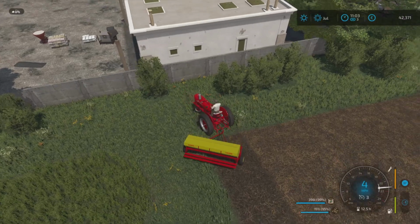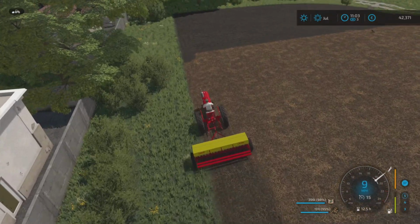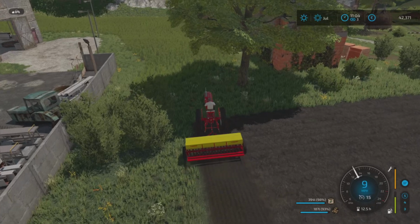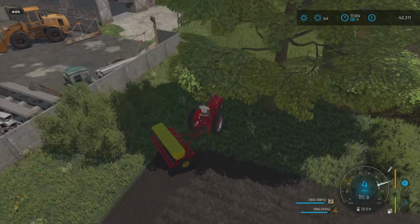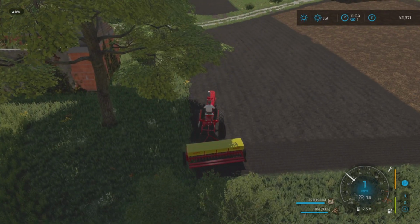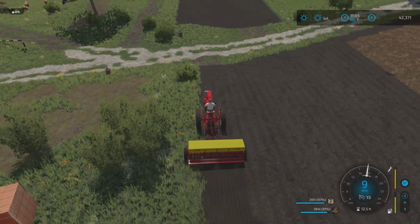Alright, I'll go round like that, I think. Should be a lot easier to see where we've been this side. There we go. Would like to try and get rid of these bushes here because they are a little bit of a pain. So I might speak to someone in the store, see if they know anyone that can come and remove them for us. If not, I can do it myself.